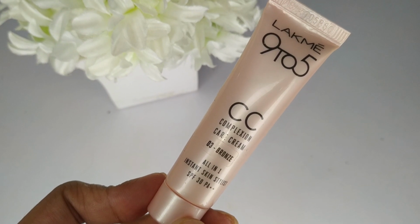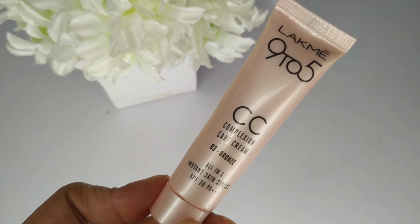So the next BB cream, actually it's a CC cream. It's from Lakme. It's the Lakme 9 to 5 CC cream, and this actually comes in 3 different shades. Thank you Lakme for at least bringing 3 shades. So this one retails for 100 rupees, and this has 9 grams of product in it. It's very tiny, as you can see. So I am in the shade 03 Bronze. If you have a little bit more dusky skin tone than me, I do think Bronze is going to suit you well.